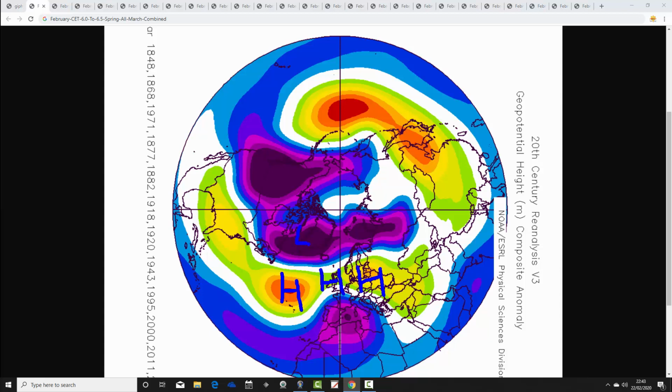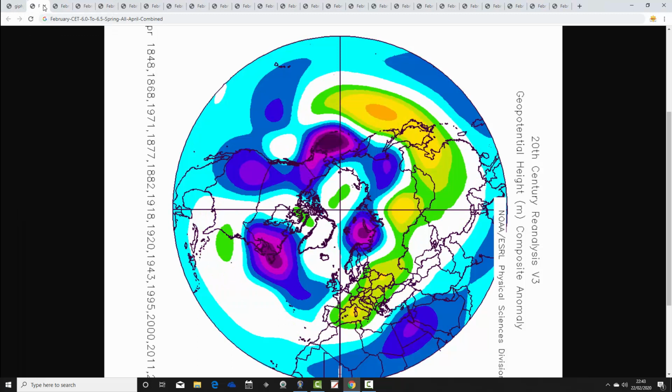Below average heights are up to the north, and also down to our south. You wouldn't expect it to be bringing in easterly winds, actually. I think overall probably a bit westerly, as the jet stream would be to our north, despite that trough to the south. So relatively mild and quite dry for the Marches.